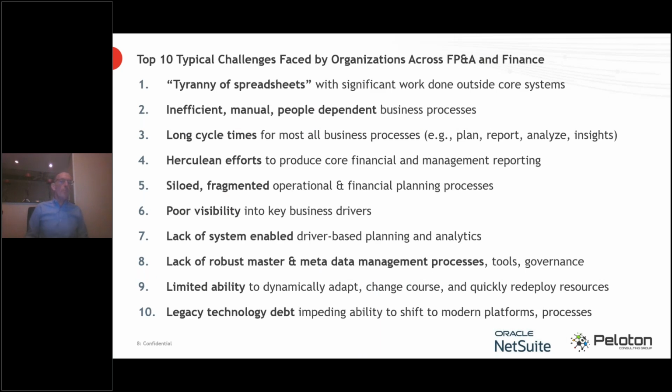So challenges. We had our polling question before, but let's delve a bit deeper here. This is what we would typically see, the top 10 list. Everyone loves top 10 lists across FP&A and finance. Start first and foremost, tyranny of spreadsheets. Virtually everything many organizations need to do spanning the entirety of finance is supported by spreadsheets. I collect data, I transform data, I reconcile data, I model things, I hand information across the organization, I report, I consolidate it up, I do my account reconciliations. It's all supported by a fragmented labyrinth of disconnected Excel spreadsheets.